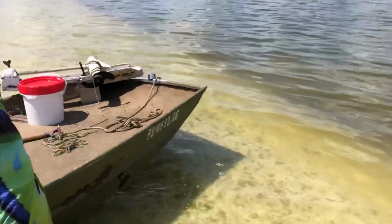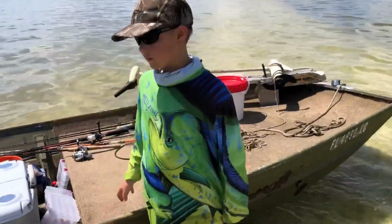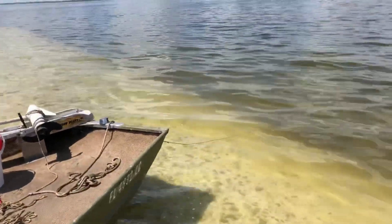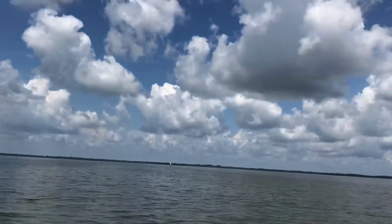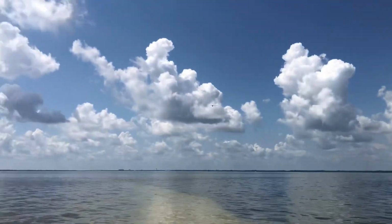Good stuff. Sitting on this little sandbar, just cooling off for a second before we head back to the boat ramp. Just enjoying the day. Nice calm day. Not really overcast. Pretty good stuff. Some birdies.